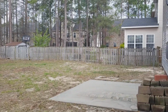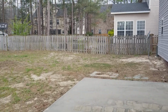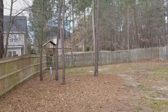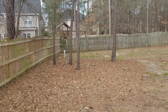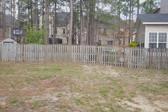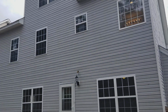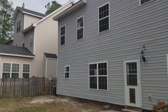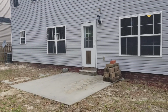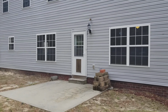All right, we are now in the backyard. Here's the patio right here, and here is the rest of the backyard. And also here is the back side of the home. And that door leads to the living room, which we'll get to in one moment. And with that being said, let's go take a look inside the home.